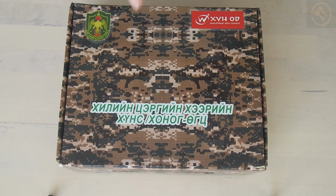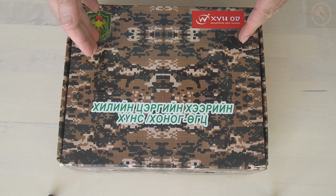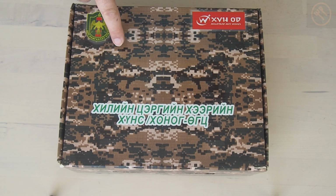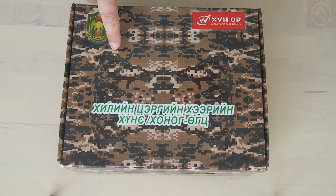Today we have a special review because of this ration. This is a pretty rare ration. This is a 24-hour ration from the Mongolian army, and probably this is the most expensive ration which I ever bought.